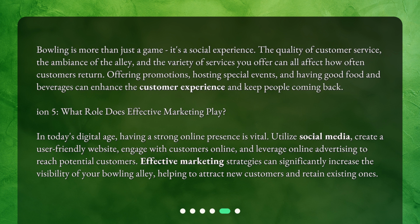What role does effective marketing play? In today's digital age, having a strong online presence is vital. Utilize social media, create a user-friendly website, engage with customers online, and leverage online advertising to reach potential customers. Effective marketing strategies can significantly increase the visibility of your bowling alley, helping to attract new customers and retain existing ones.